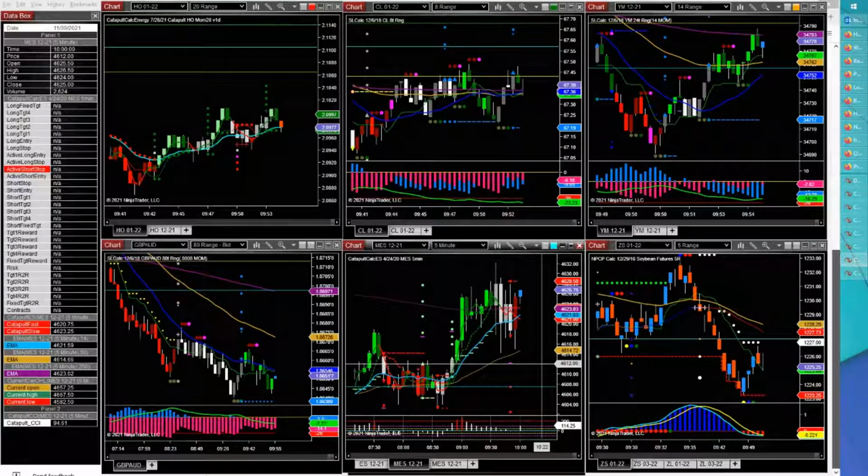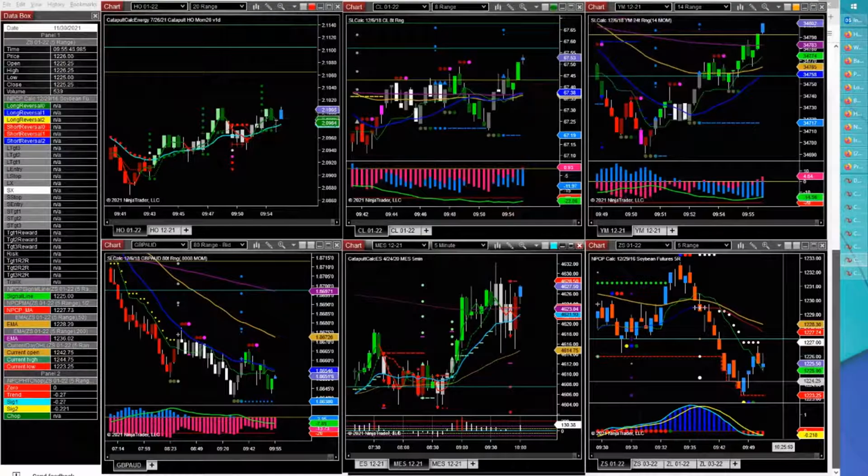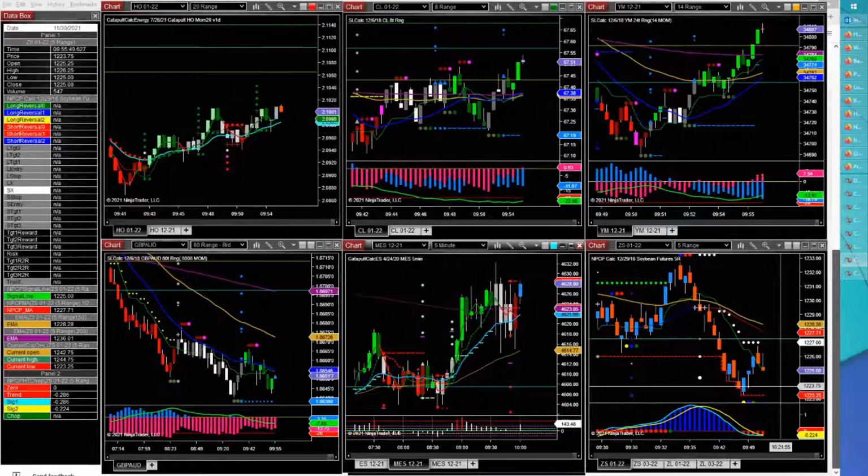Oh, and I think yeah, we're not going to close below the balance line on this bar. We're going to close on it. So stop should stay where it is.